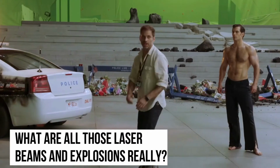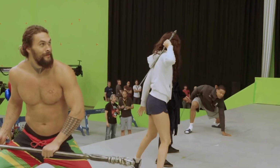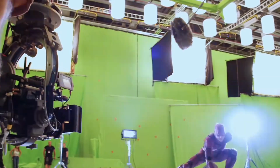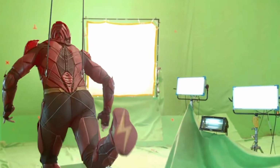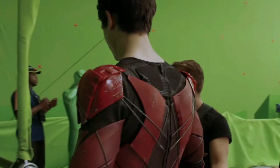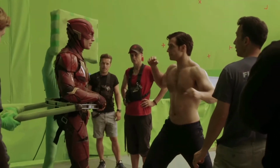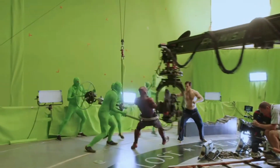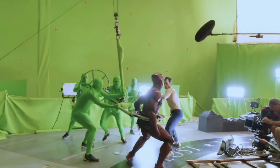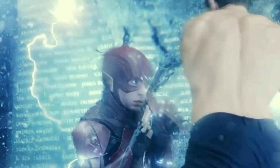What are all those laser beams and explosions really? DC movies are spectacle events. They're filled with all sorts of explosions, destruction, and lasers. Vast amounts of chaos are depicted on screen, but as viewers, you might have one question on your mind. Is any of it real? Are Superman's eye lasers and Flash's friction lightning all done in post-production with CGI? The answer is yes. All the explosions and light shows are done in post with VFX.